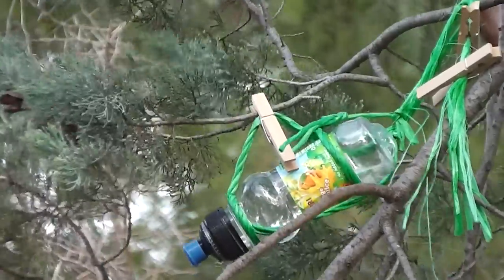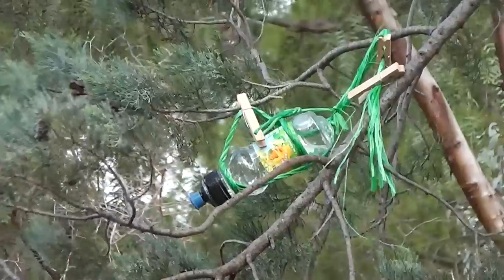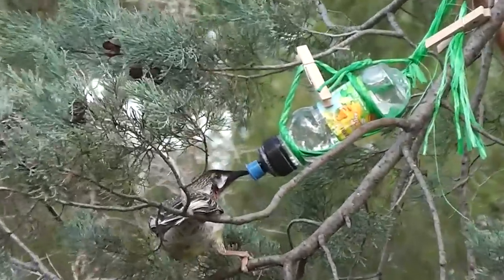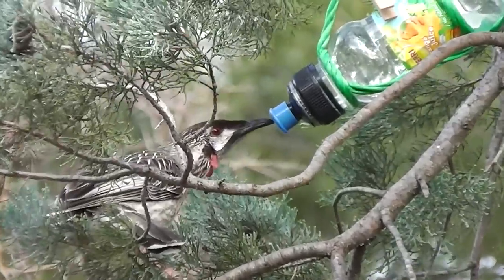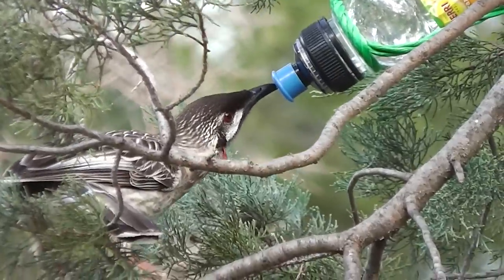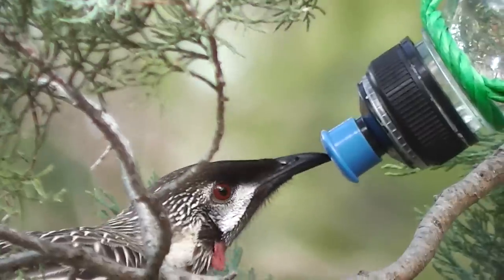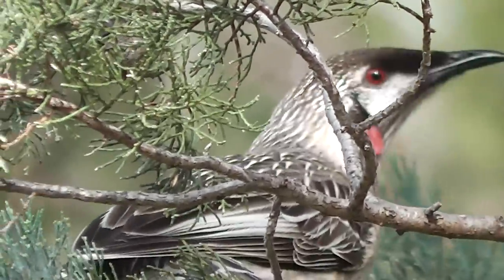Here it comes. Where are you? There you are. That's a red wattlebird. I haven't got too much footage of this bird, so I'll get some more. Having a drink of water with 3 teaspoons of sugar in it. Beautiful face.